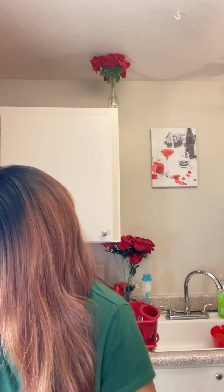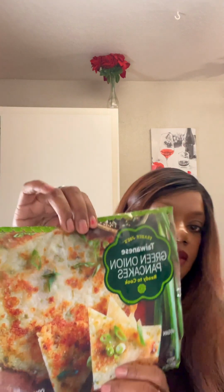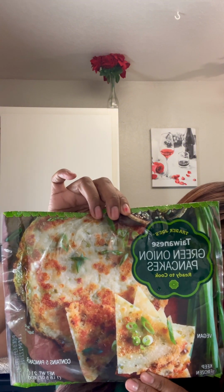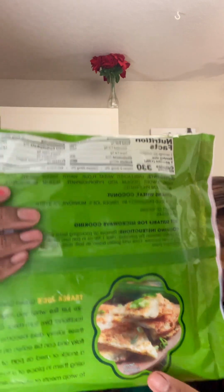That's all I got for the Indian food that I want to make today. But I also got this, and I'm gonna eat this with this also because it looks so delicious. Look at this, you guys. It's green onion pancakes. I'm about to eat this with my Indian food. Don't that look good? It was only $2.99 at Trader Joe's. See? Don't that look delicious? Oh my God, it looks so good.